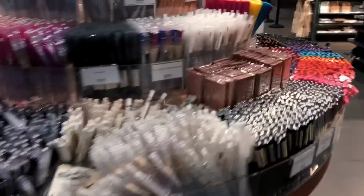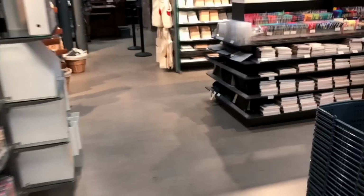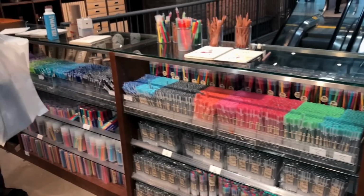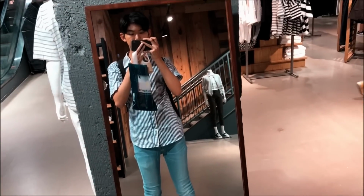So as you can see, there are so many pens, and they have at least 3 aisles of pens and a huge circle of pens. So I was just really overwhelmed, but going downstairs, I actually wanted to try out some of their clothing. And besides all of the stationery items, Muji definitely has a really nice selection of simple clothing items. I wanted to try out one of their joggers and also one of their black striped t-shirts.